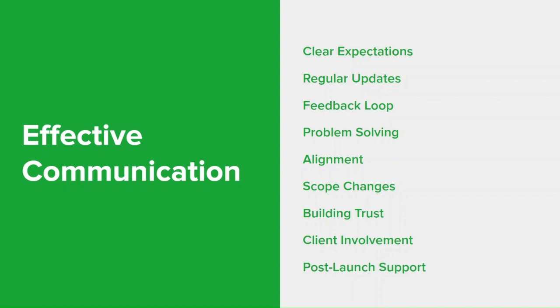And communication doesn't end with the project completion. It's important to maintain communication for post-launch support, updates, and ongoing maintenance of your website. A good website development agency won't just leave you high and dry once the website is launched. They will offer post-launch support for training, maintenance, updates, things like that.